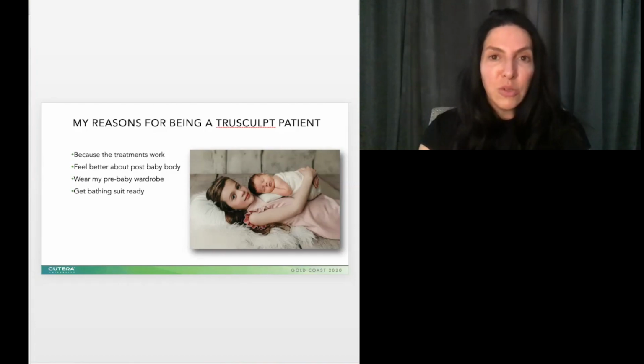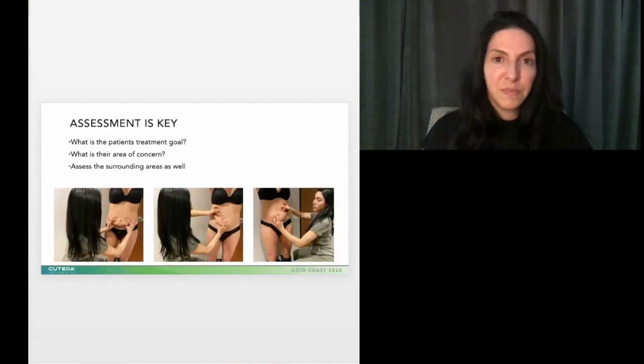So I wanted to use a device and I wanted to have a treatment that I know works. I know that truSculpt ID works. I know that I can get results. And I wanted to utilize it in order to get my pre-baby body back. I wanted to feel better in my everyday clothes, especially in my work clothes that are a little bit more fitted. And I wanted to feel good when it was summertime in order to get back out on the beach and to the swimming pool so that I can feel more like myself.